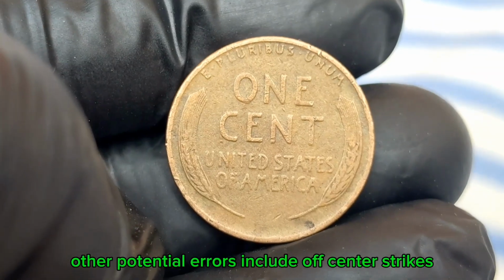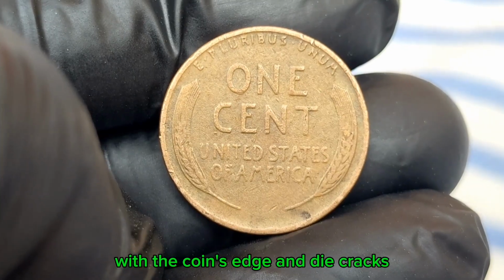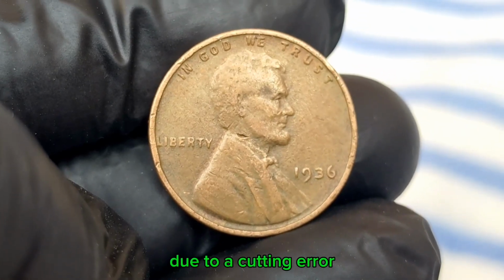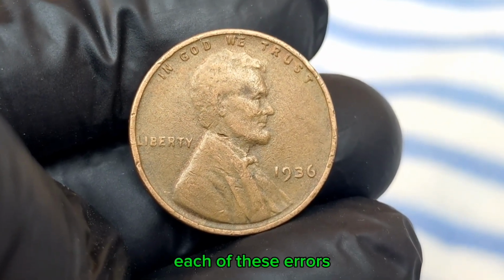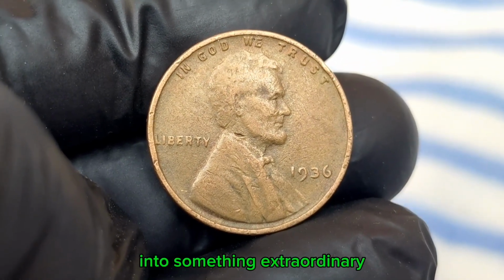Other potential errors include off-center strikes, where the design is not properly aligned with the coin's edge, and die cracks, which appear as raised lines on the surface. Clipped planchets, where a portion of the coin is missing due to a cutting error, also add uniqueness and desirability. Each of these errors tells a story about the minting process and transforms an ordinary coin into something extraordinary.